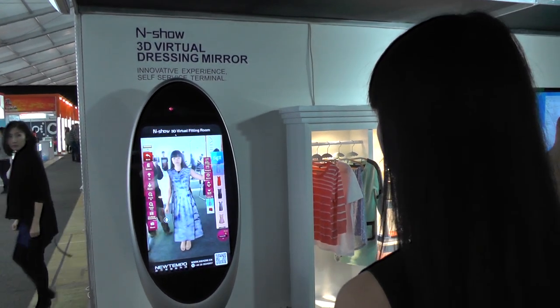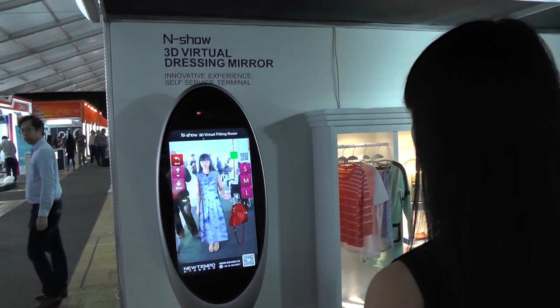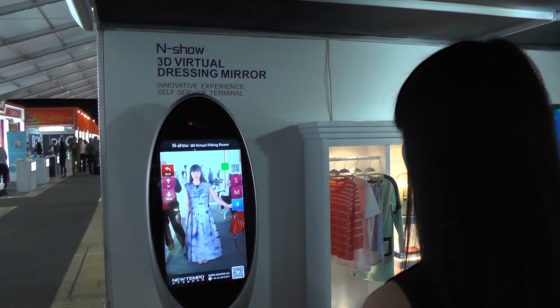Can you make the dress shorter, or can't you change the size? Oh, you can. Yes. All right. I choose my size.